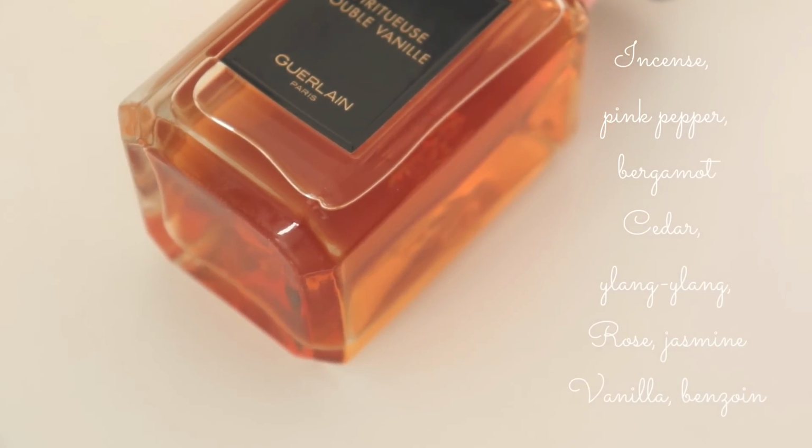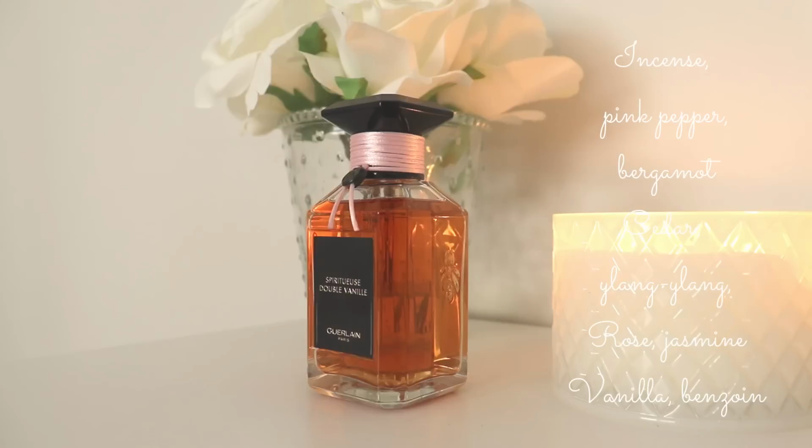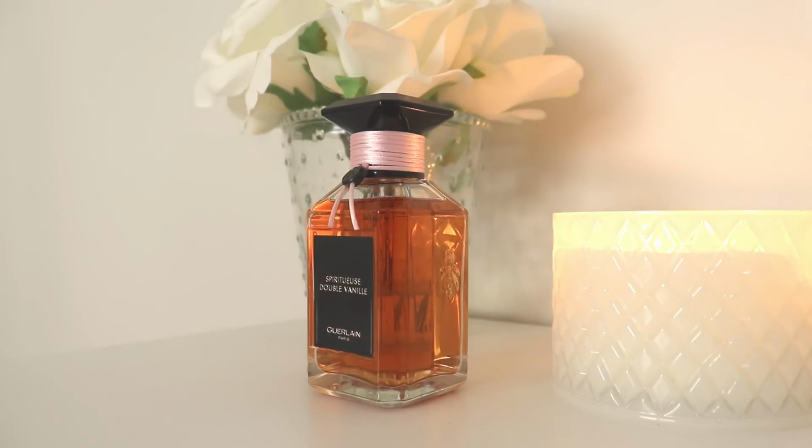They're both beautiful, but the Nuit Confidence, if you want to have a comparison, I would say is a little bit more about that sort of incensey bergamot, almost peppery opening, where the Spiritueuse Double Vanille is a little bit more floral. It's a little bit more complex, and to me I get a lot more of the vanilla and a lot less of that sort of incensey bergamot-y accord.